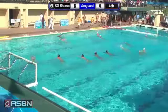And how about this fourth quarter for San Diego Shores? Unreal turn of events. They came in down a goal. They certainly did, and now up 2-3 unanswered. 3 unanswered for the Shores with 1:18 remaining. And they've put themselves in great shape to try and come away with a gold medal here.